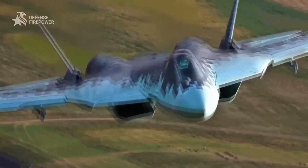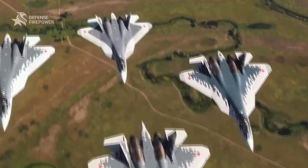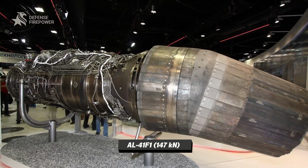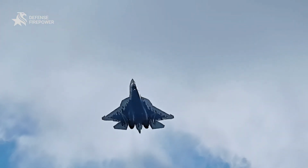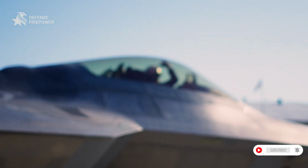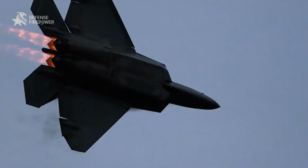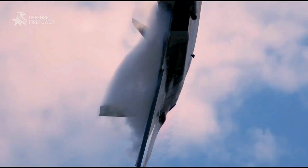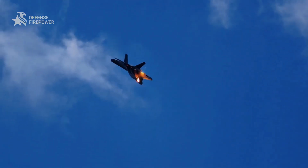Russia's Su-57 edges just over the 1:1 mark, thanks to its AL-41F1 power plants, about 147 kilonewtons, but its heavier airframe blunts that edge in sustained high-G turns. In a knife fight above the clouds, those extra fractions of thrust let an F-22 pilot go from on your six to lost you in a blink, giving America's airmen the split-second advantage that wins dogfights.